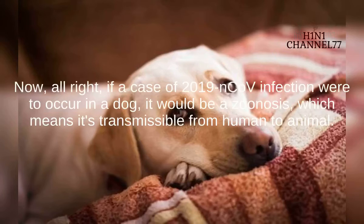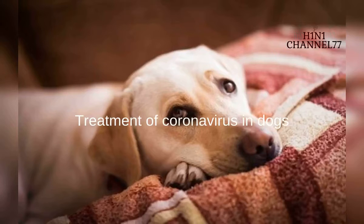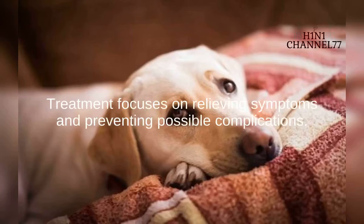As we will see, all of the clinical symptoms described may coincide with other pathologies, which is why you must take your dog to the veterinarian as soon as possible for diagnosis. On the other hand, there is the possibility that a dog may be infected but may not show all the symptoms mentioned, which makes it even more important to take your dog to the vet. The success of treating your dog's coronavirus will depend, to a large extent, on how quickly you act.